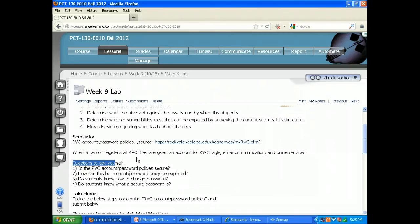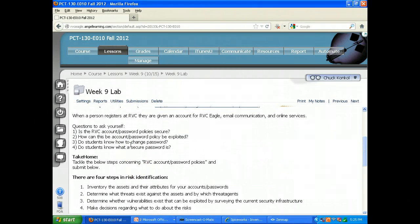The RBC account password policy. When a person registers at RBC, they are given an account for RBC Eagle, email communication and online services, right? Whether they know it or not, they're given that. The questions we're going to ask ourselves are: is this policy secure? How can this account policy be exploited? Do students know how to change passwords in general? No. Do students know what a secure password is?